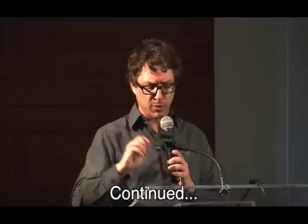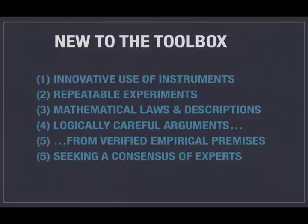The scientific revolution was realizing that those tools were key, the ones that we should stick with, and we should throw out all the other tools. And these tools include innovative use of instruments, repeatable experiments, mathematical laws and descriptions, logically careful arguments from verified empirical premises, seeking a consensus of experts. These are all features of ancient science. Now, they were doing other things as well that were less reliable than this, but when you look at the stuff that was really working, this is what they had in there.